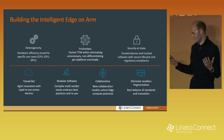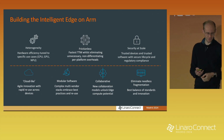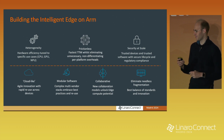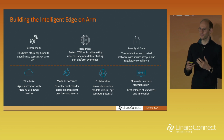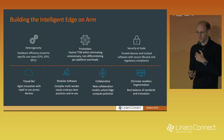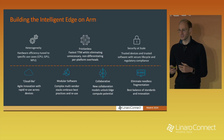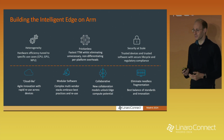Now, how does this all matter to everybody in this room? Well, as Sergey mentioned, in the IoT, many deployments are complex distributed systems. We're not talking about a single endpoint. And there's a number of constraints that we should be aware of as we're building these systems. One of which is the need for heterogeneous systems. We have a diverse set of requirements and a lot of use cases that require specifically tuned hardware.